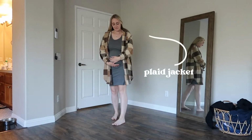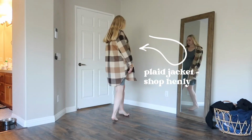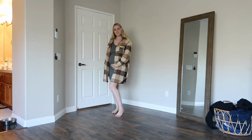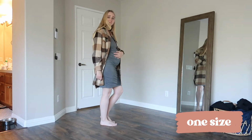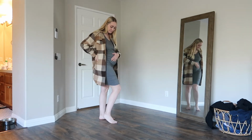Next, I'm gonna show you how I dress up this dress. I have this plaid jacket from Shop Henley from fall last year. And really any jacket on top of this dress would be super cute for going out. Pair it with some heels, maybe add a little self-tanner so you don't look as white as me, but I think this option is super cute.